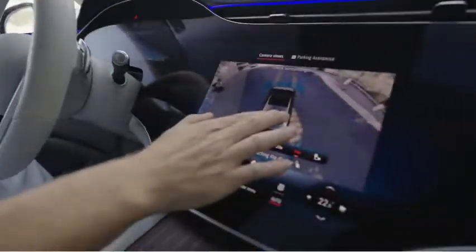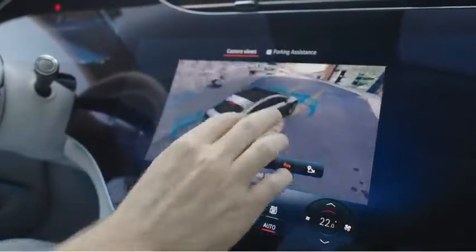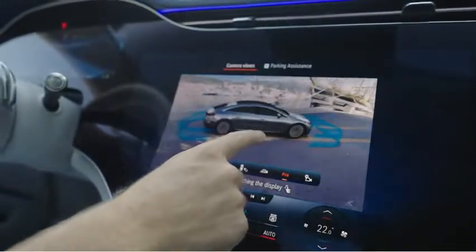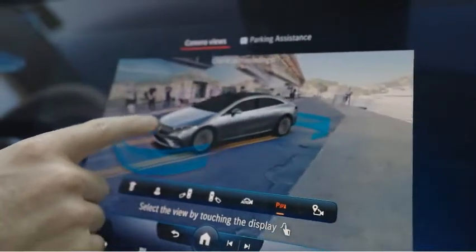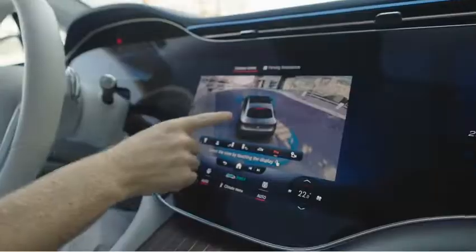Look at this surround view image, like augmented reality. Insane. Whoa! Look at this crazy stuff. How does that work? They've created a whole image around the car. This is sick. How on earth have they done that? Look at this. That is madness.